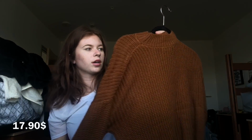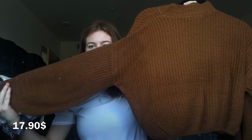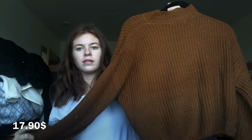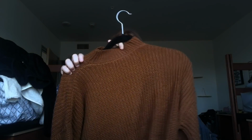Thing I got is this dark brown sweater, and this is more kind of cropped, and the sleeves they hang down a little bit. They're a little looser on the sleeves, and I think this is also just a super cute fall color.